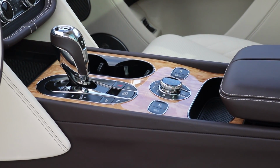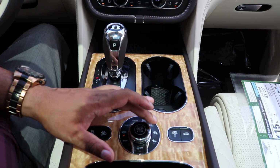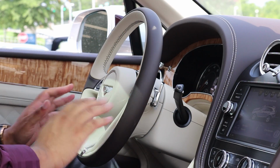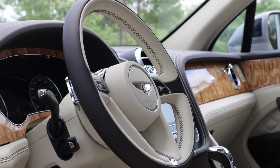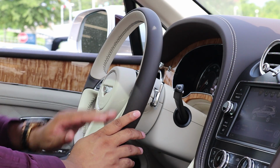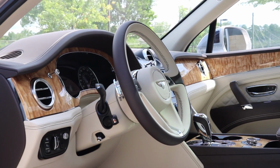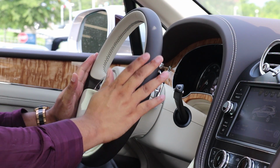You also have a snow and slippery grass mode, dirt and gravel, trails, and then sand dune modes for driving. This particular spec of the Bentley Bentayga features a nice two-tone steering wheel, smooth leather on the inside and outside that's contrast, and then you have this contrast chocolate brown stitching on the inner portion as well. Again, this is high quality hand-stitched leather, and it just feels completely awesome. I don't ever want to let go of this thing.